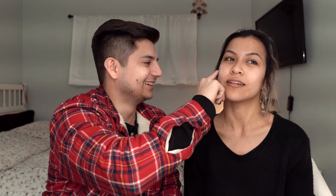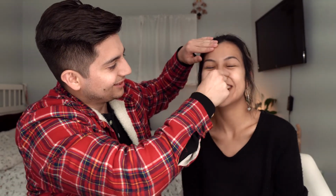There it is. Did you wash your hands? Yeah. Promise? Did you know? Yes. You probably wipe your butt with this finger. Probably. Right, guys? Probably.